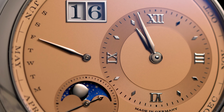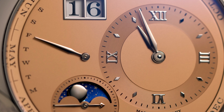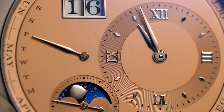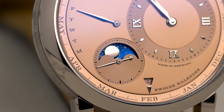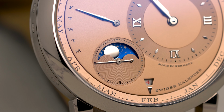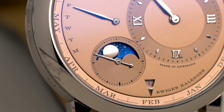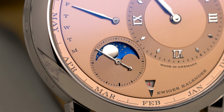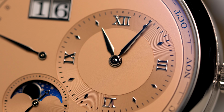As for the salmon dial, I don't quite know how exactly to explain it, since it frequently changes depending on lighting and angle. Even though I'm shooting this watch with a proper camera and lens, nothing quite does the dial justice. All I'll say is that you need to see the watch in person under natural lighting, since it's one of the most stunning dials out there.